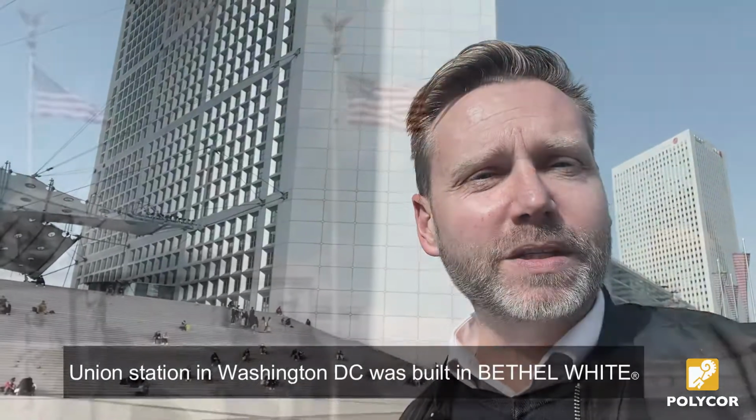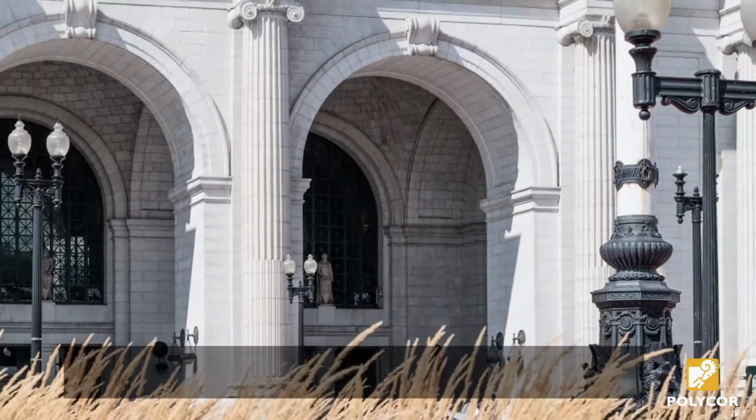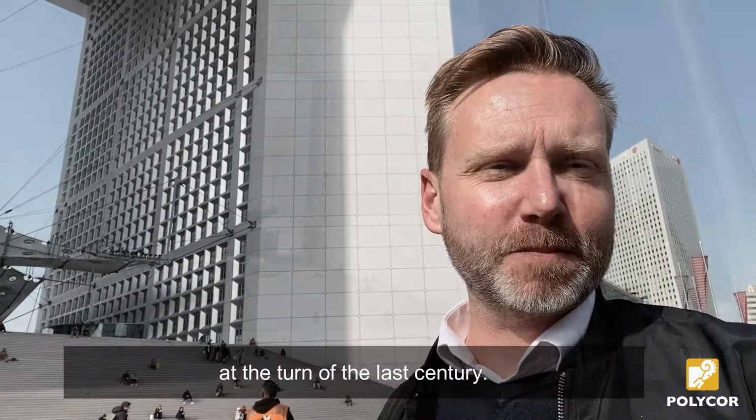Union Station in Washington, D.C. was built in Bethel White in 1907, more than 100 years ago, and it looks as amazingly white today as it did at the turn of the last century.